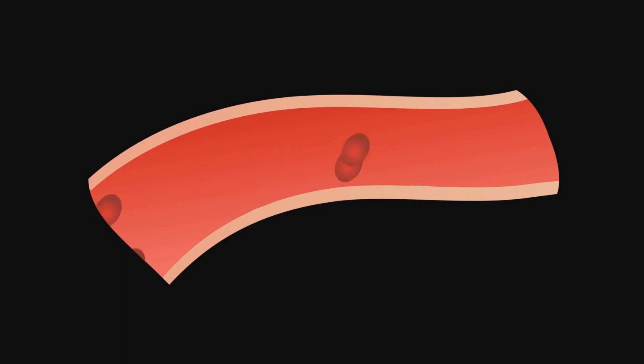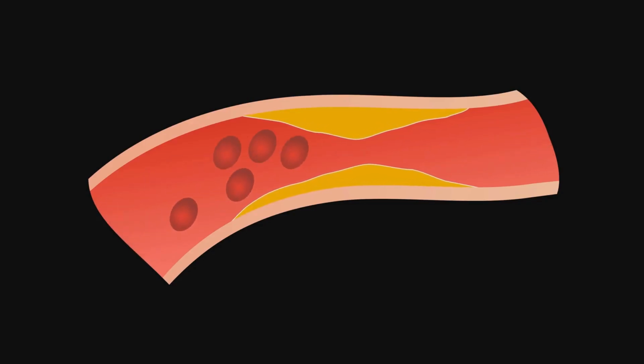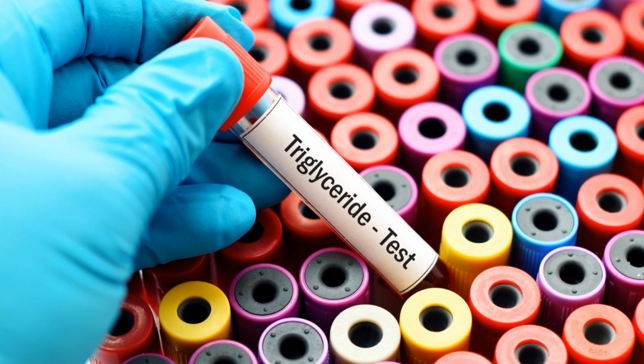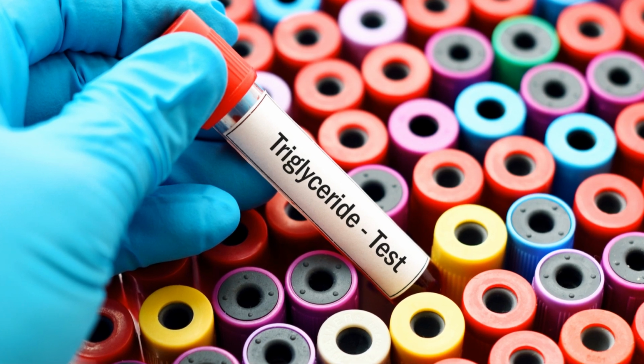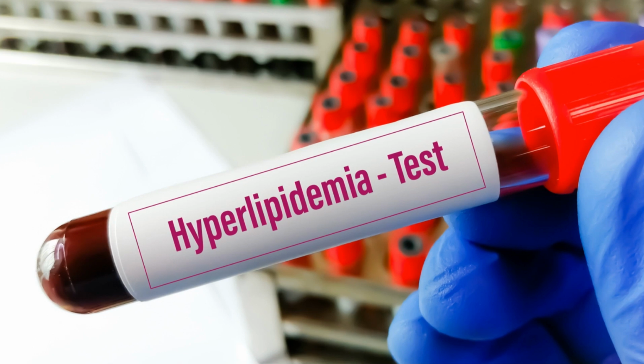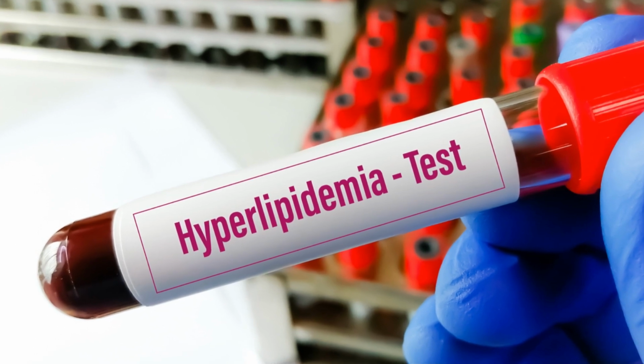3. High-density lipoprotein, HDL, cholesterol, known as good cholesterol because it helps remove other forms of cholesterol from your bloodstream. Higher levels are generally better, as they are associated with a lower risk of heart disease. 4. Triglycerides. These are a type of fat in the blood. High levels can also increase the risk of heart disease, especially in women.